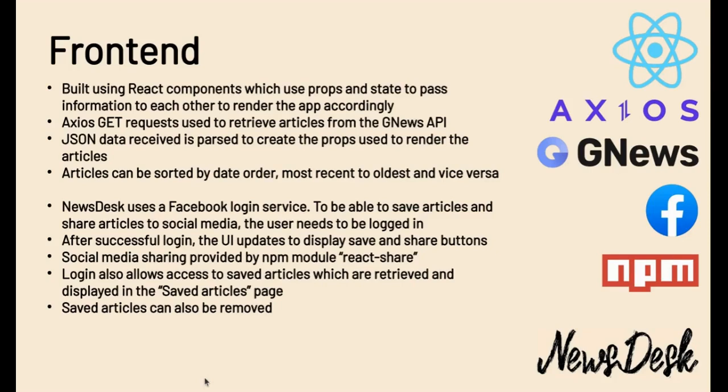Another NPM package we used is React Fast Marquee. React Fast Marquee is a lightweight marquee component that allowed us to create a scrolling news ticker on our website's homepage, which displays the latest news headlines in real time. This was an important feature for our website as it allows users to stay updated on the latest news without having to navigate away from the homepage.